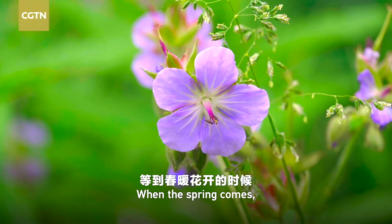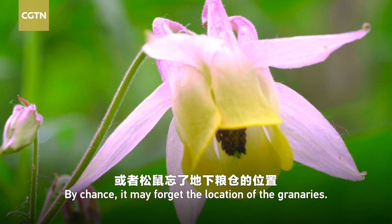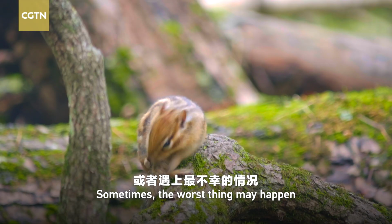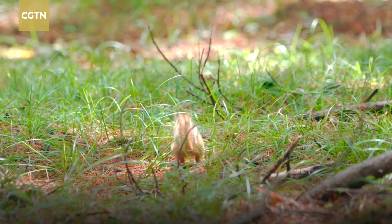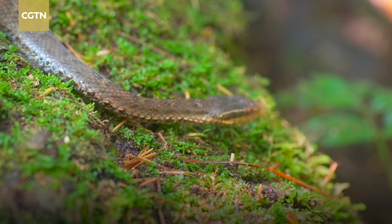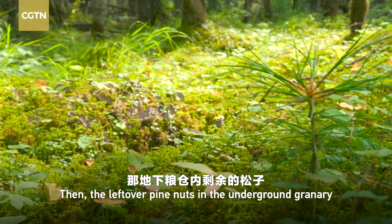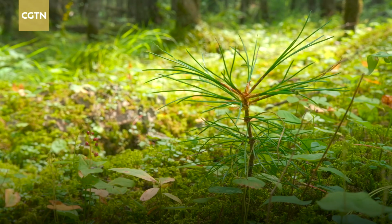When the spring comes, the squirrel may not have finished the food in storage. By chance, it may forget the location of the granaries. Sometimes the worst thing may happen to the owner of the granaries. It may be killed by predators for food. Then the leftover pine nuts in the underground granary would germinate and grow into new saplings.